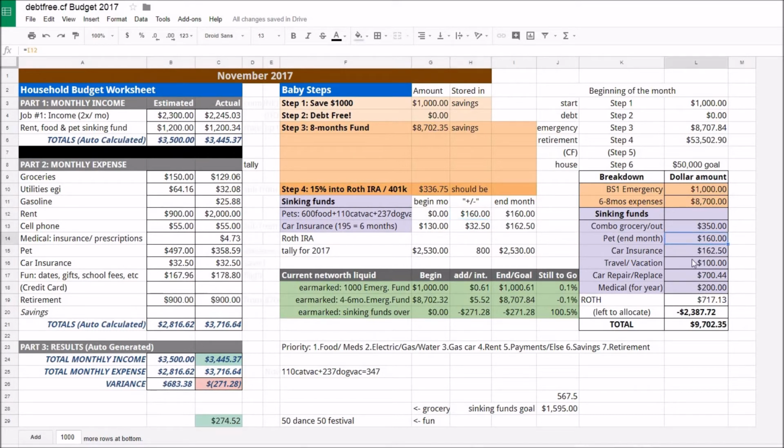So this number may get adjusted. I know car insurance for sure is correct. Next month in December, I need to pay my $195 for my 6 months to my mom, and then I drive a 1994 Honda, so it's an older car. Likely that things will need to be replaced.